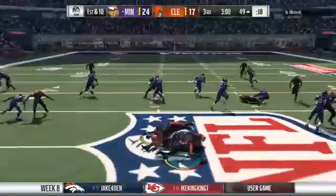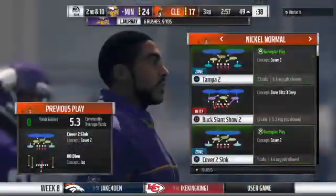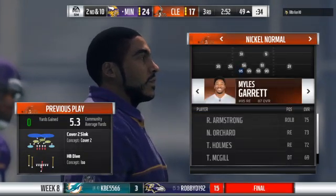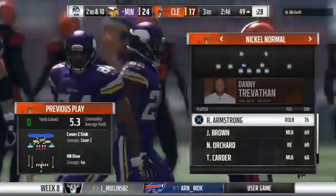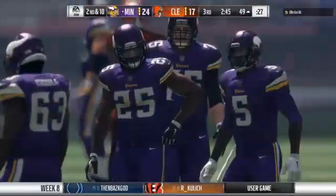Murray. And he's stopped immediately there. Officially no gain on the play, and it's 2nd down. Big boys down there in the trenches, and a nice play to stop them cold. Nothing there. Yeah, when you talk about big boys, you're talking about those defensive tackles, those nose tackles. They're not just big, they're immense. And what a big-time play there.